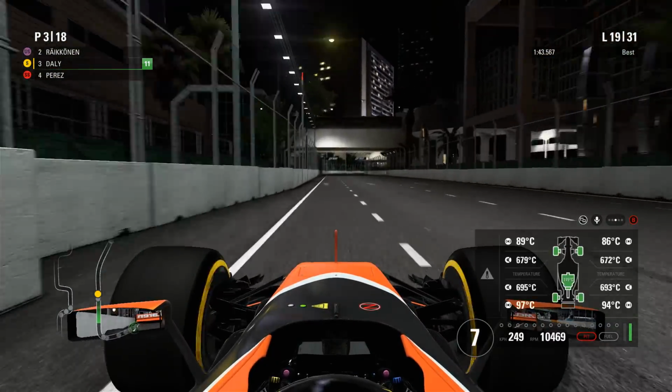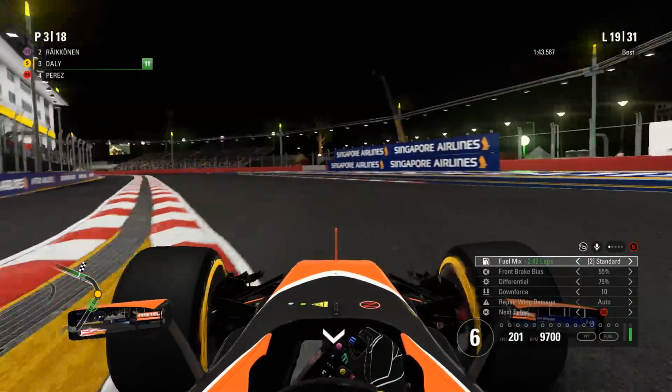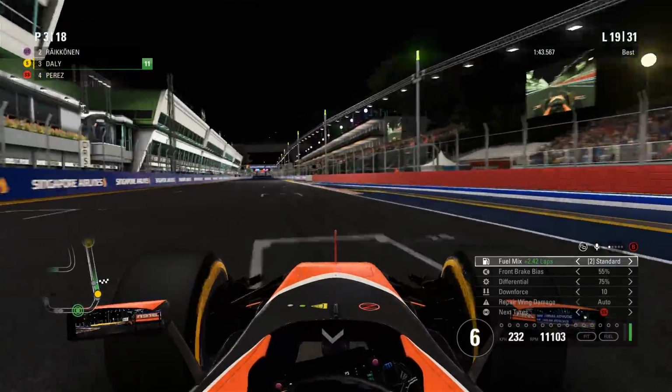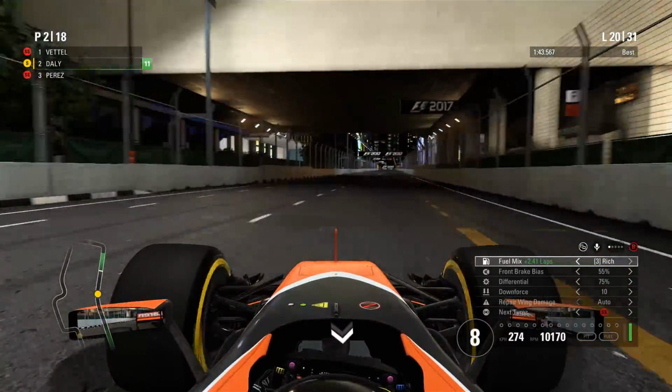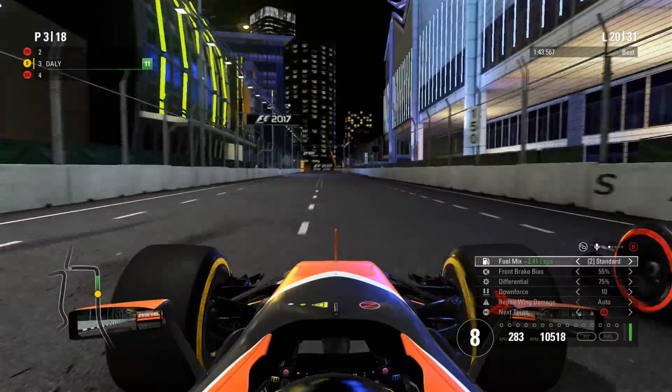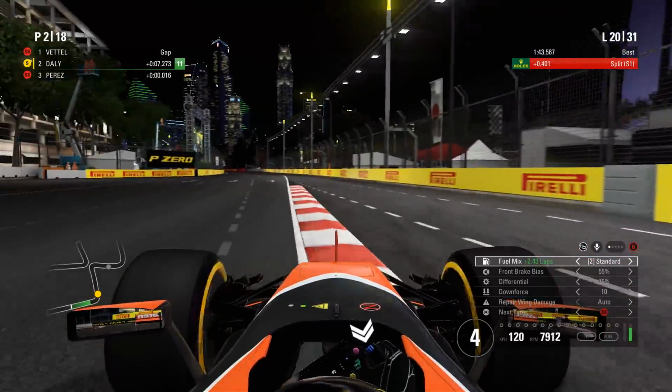Unfortunately, no safety car or anything like that, so we're just going to have to carry on with the position that we've got at the moment. So Räikkönen pulls into the pit lane. Bottas pitted a lap or two ago as well, and now we find Sergio Pérez attacking us now for effective P2, or maybe even P1 in the Singapore Grand Prix.